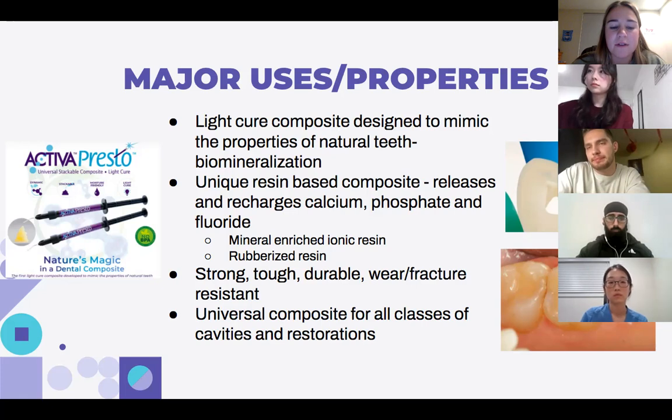The first is mineral-enriched moisture ionic resin, which facilitates the diffusion of bioavailable calcium, phosphate, and fluoride ions. The other unique property is rubberized resin, which absorbs stress, resisting wear, fracturing, and chipping. It is just as effective even in the thin areas on bevel margins. The two resins work together to penetrate and integrate with tooth structure for margin-free adaptation.